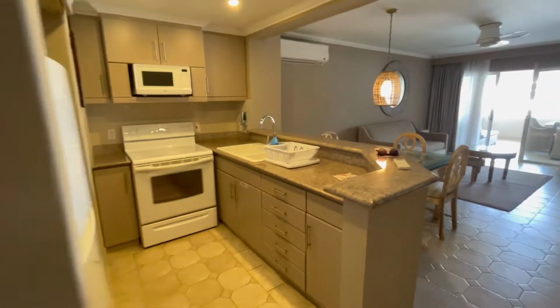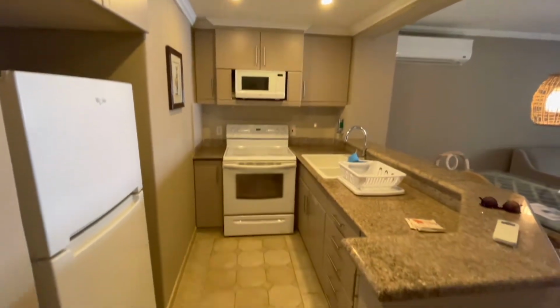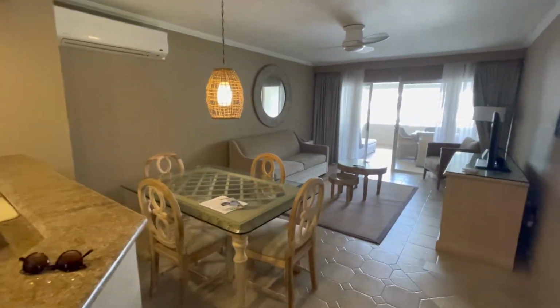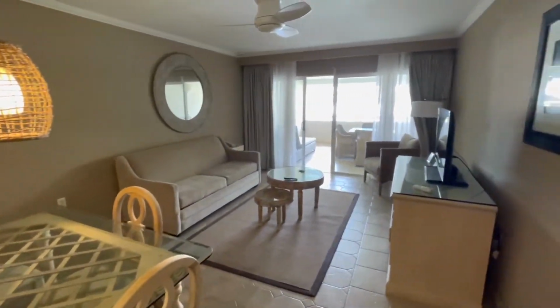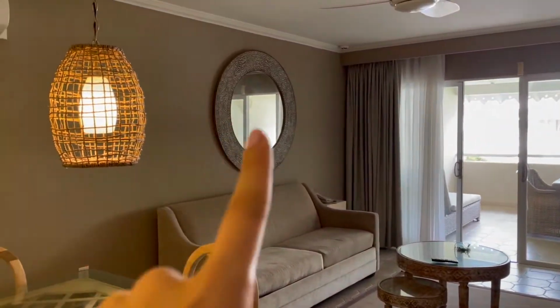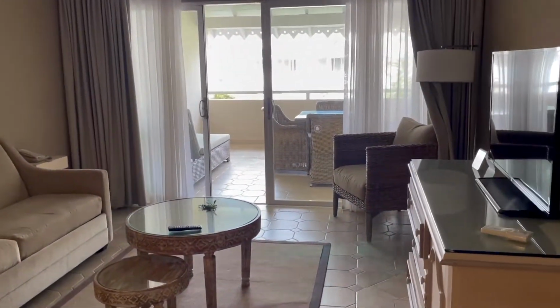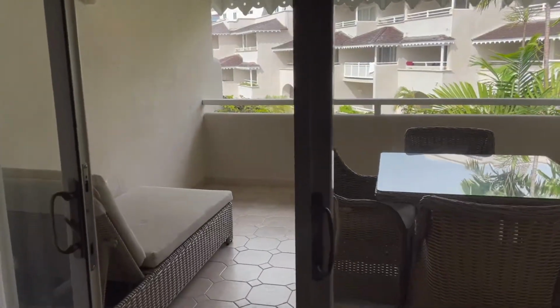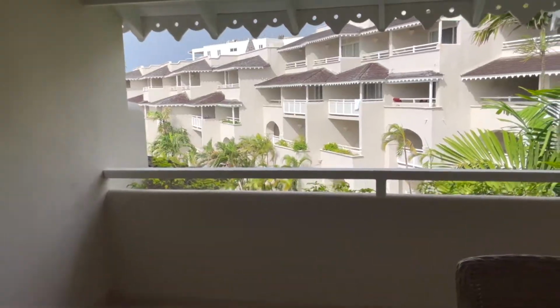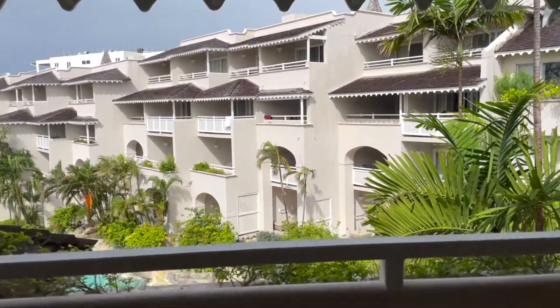Moving on into a little kitchenette area that I'm probably not gonna end up using, to be completely honest with you. And here we have the living room. It has a nice touch with this lamp and the mirror, but honestly, the absolute best part of this whole entire apartment, you guys aren't ready for this. Wait for it. Wait for it.